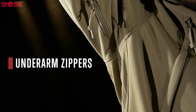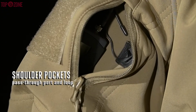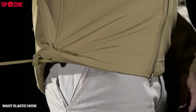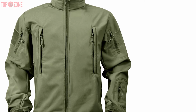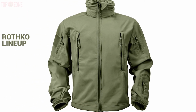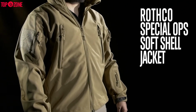Rothko softshell jacket highlights include a vented zipper under each arm, a 4x4 loop side of hook and loop on each shooter, 4 patch attachments, a drawstring waist, and elastic hook and loop adjustable wrist cuffs. The Rothko Special Ops Tactical Softshell jacket is a quality addition to the Rothko lineup. Moreover, this jacket has earned good reviews and ratings from the customers.